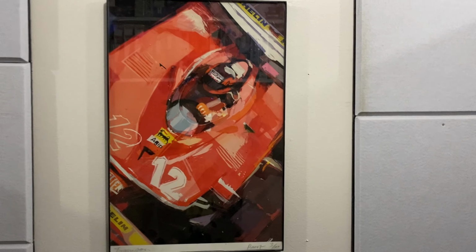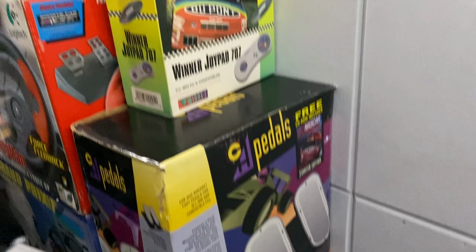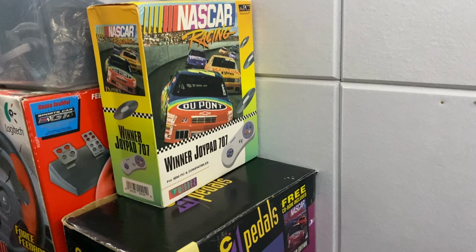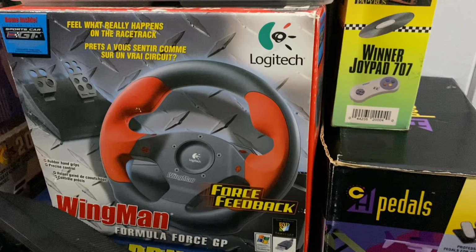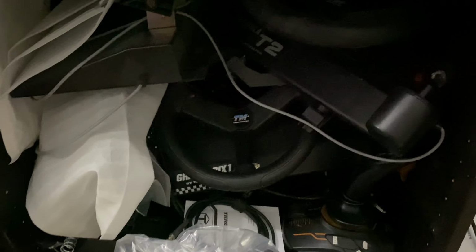And then above my monitor, I have Gilles Villeneuve. And then over here, there's a couple of NASCAR racing peripheral bundles, a joypad and pedals, a Wingman Formula Force GP, Grand Prix 1, which reminds me, underneath these systems, I have unboxed wheels and pedals. There's a T2 in there, Grand Prix 1, a joystick. On the left side, much of the same.